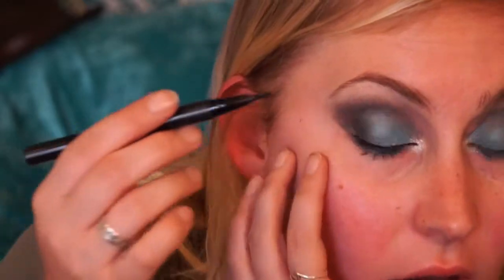I'm just doing one straight line across, nothing fancy, no wings, just one as even as possible line across the eye. Trying to keep it thinner on the inner corner. If you do it too thick, it just doesn't look right. So keep it thin. It's always better to have it a little thicker on the outside.